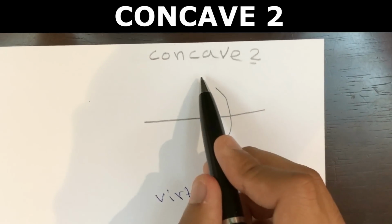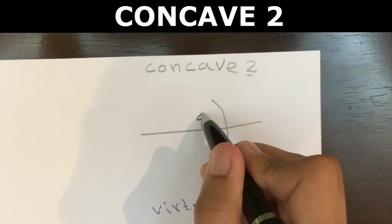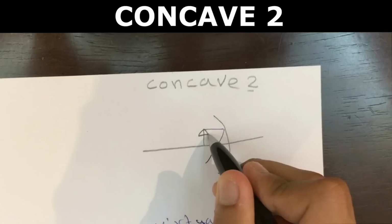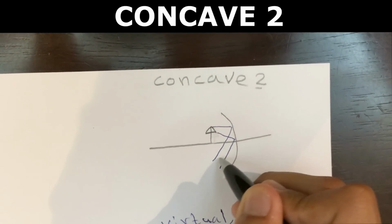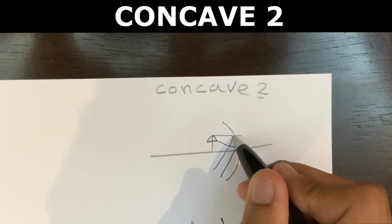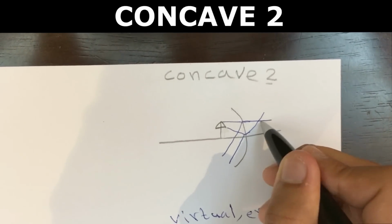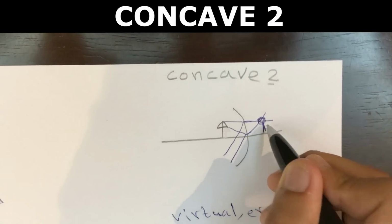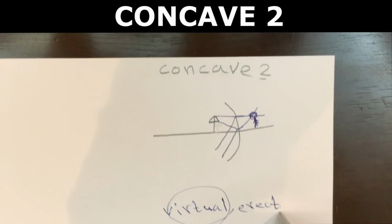Okay, now with the concave, the second case, this is my object. There is a light coming from here, it's going to be reflected like that. Another one from here to the vertex. Of course there is no recombined point, so we will take the extension. It's going to be something like that, and there is the extension from here. Here is the recombined point, so the shape will be something like that. It's going to be virtual and erect.